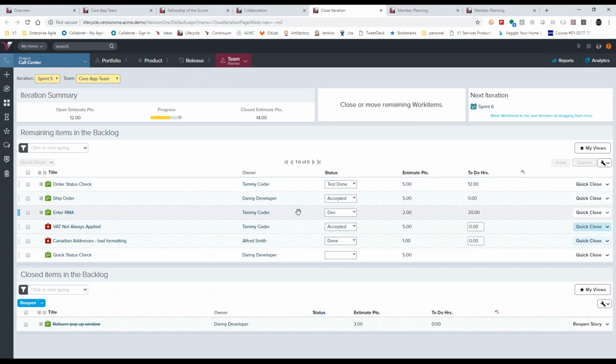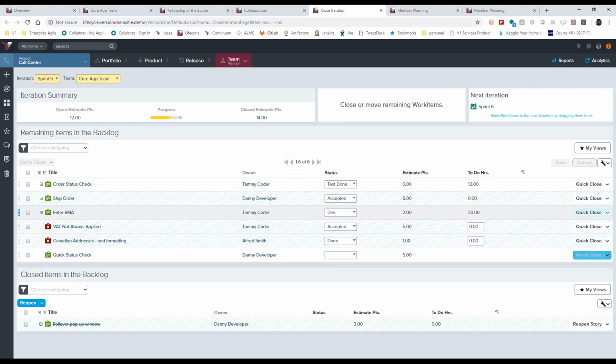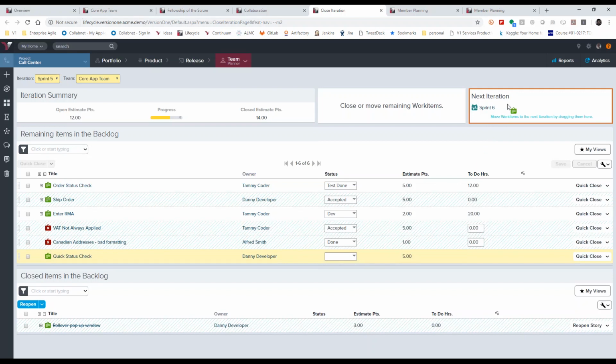And again, this scenario is if your team waits till the end of the sprint to do this. Some teams that I've worked on, as they're swarming on a story, will complete them as they finish them. So you may get to this and everything is already in a closed state, and the only thing we need to do is address anything that isn't. So in this scenario, let's say that we didn't get to quick status check. We want to be able to move that entire thing into the next sprint.